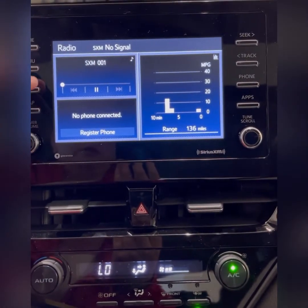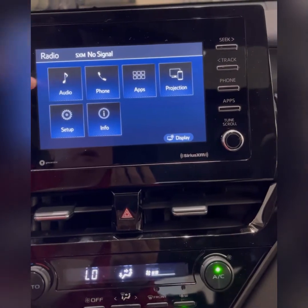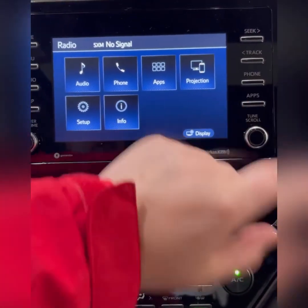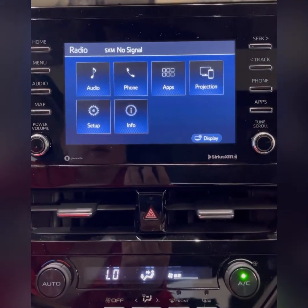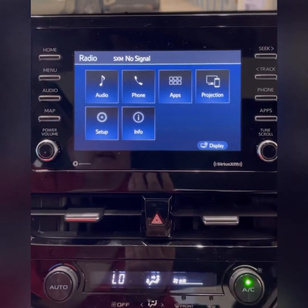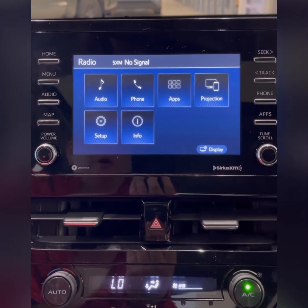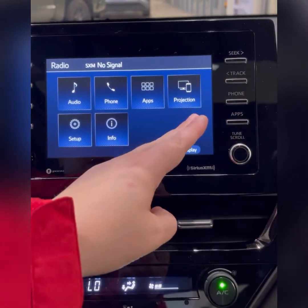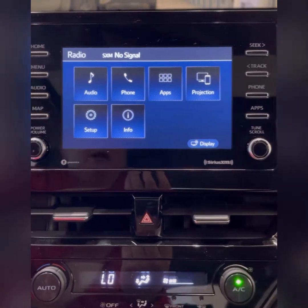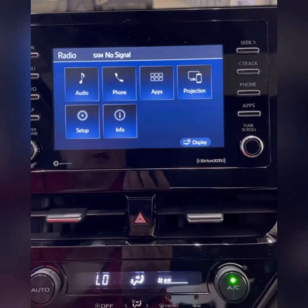Moving over to the menu button, you're going to see your audio button here. You have your phone over here. When the phone is connected to Bluetooth, you'll be able to see the phone calls, contacts, and previous call history. Applications is really only necessary if the customer does not have Apple CarPlay or Android Auto hookups, or if they do have Remote Connect. When you see projection, that just means Apple CarPlay and Android Auto are not connected at this time, but when either one of those are connected, you'll see displayed there, CarPlay or Android Auto.